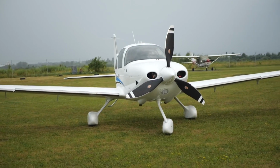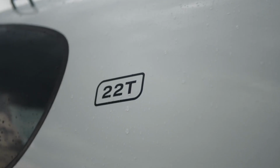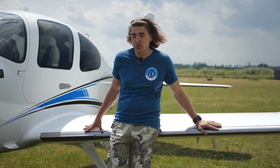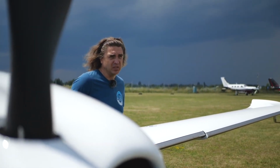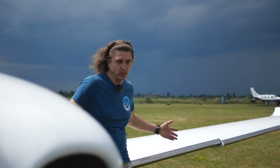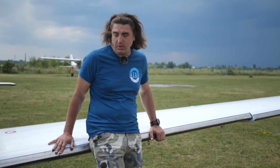Please welcome the brand new Cirrus SR22 Turbo Generation 6. The Cirrus SR22 is one of the most controversial aircraft that has ever entered the market. But in fact, it was this aircraft that took over the entire general aviation market. And arguing that this plane is not the leader is obviously just stupid. And in a certain way, this plane is kind of a trendsetter in general aviation. And finally, we have the latest update of this line.